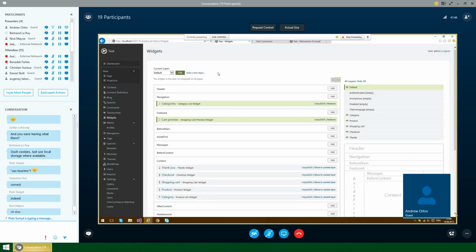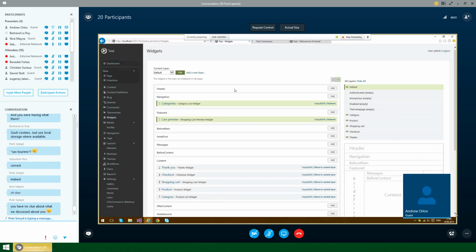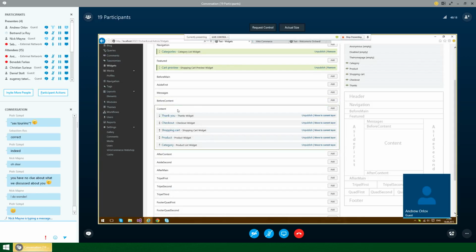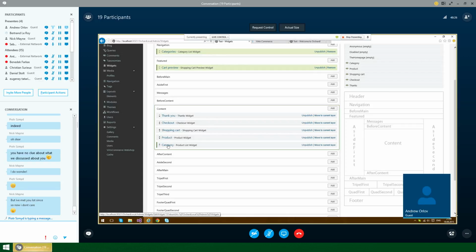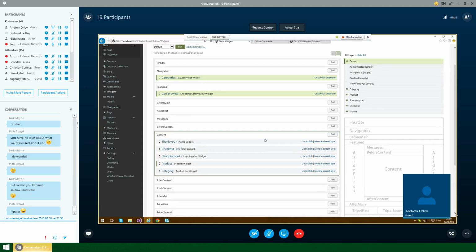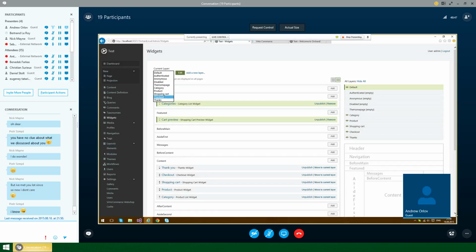So we organized all this workflow with widgets. Why widgets? Because widgets can be stylized without affecting the main styles of the main theme. So we put into the content zone all our main widgets, like category widget, product page, shopping cart, checkout, and thank you page. And for every zone, we've added a simple rule.